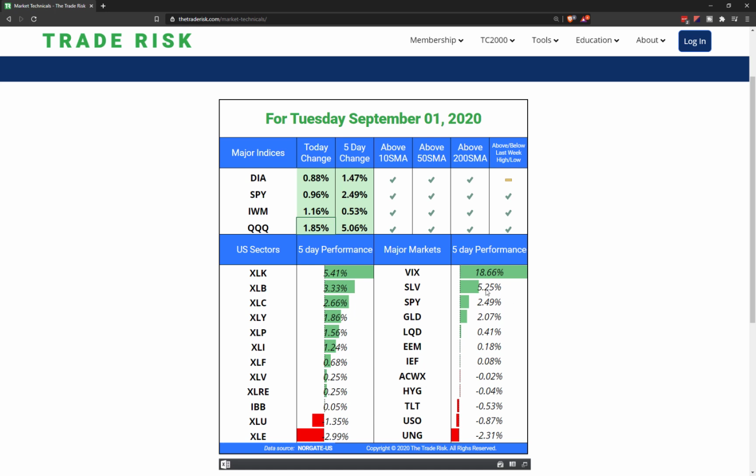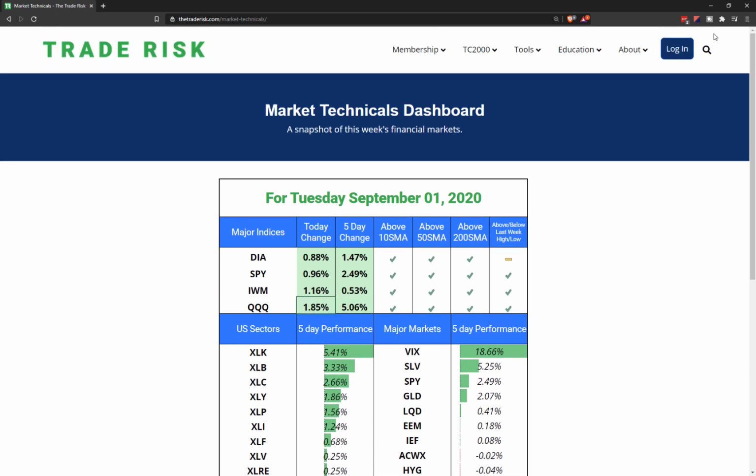Silver and S&P 500 round out the top 3. On the downside, we have natural gas, oil, and TLT, all of those in the red, anywhere from 0.5% to a little over 2%. So let's jump into the charts.